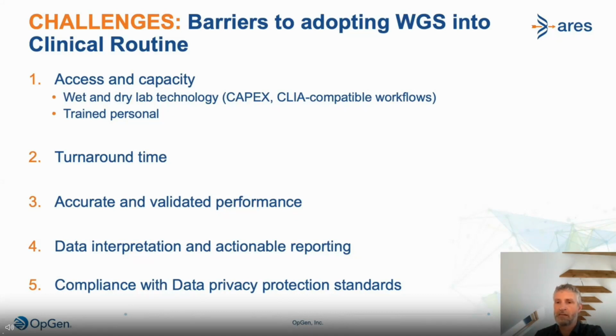It goes without saying that any clinical test or intervention has of course to be validated and reliably offer accurate performance, which for whole genome sequencing is not only a matter of the wet lab workflow, but is especially of importance for bioinformatics and data interpretation and actionable reporting. Setting up and maintaining bioinformatics in a way that fits into a CLIA environment traditionally requires specialized personnel and access to scalable compute hardware, which is driving up the total cost of ownership continuously generated by the need for bioinformatics. Depending on bioinformatics, of course, also comes with the burden of ensuring that any tools that are used comply with data privacy protection and patient confidentiality standards such as HIPAA.